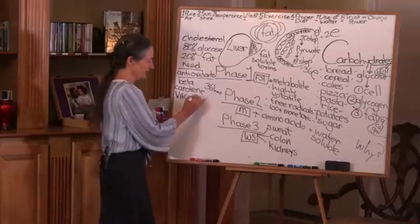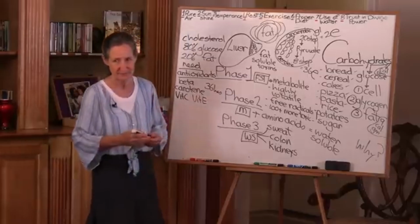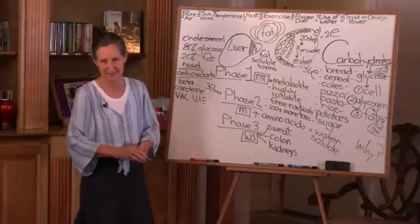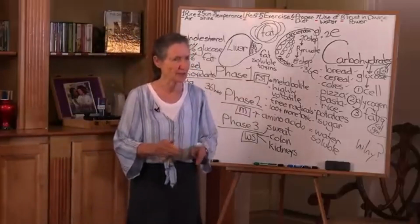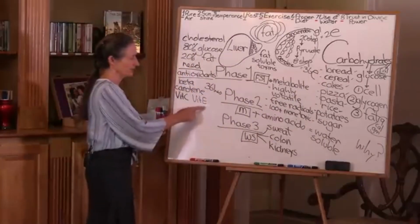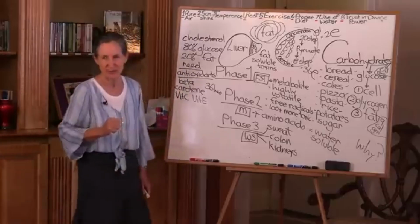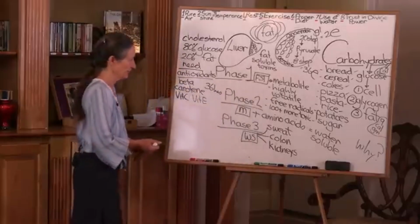Also vitamin E. Vitamin E is a fat-soluble vitamin. So you're getting your vitamin E in your protein drinks. In your protein drinks, I think we make it with either organic soy or almond milk and put a little bit of coconut milk in there with your pea protein powder. So you're getting your vitamin E there. Can you see that we are nutritionally supporting your liver to effectively detoxify you?